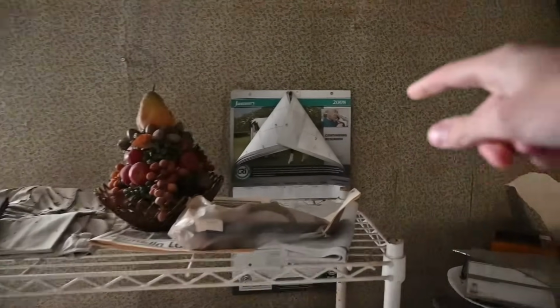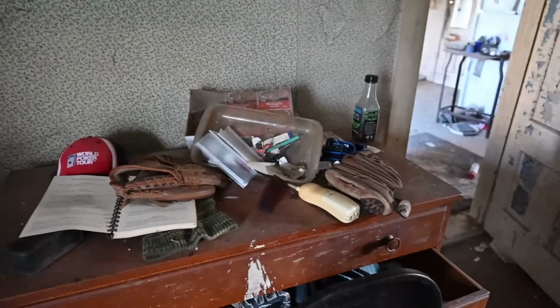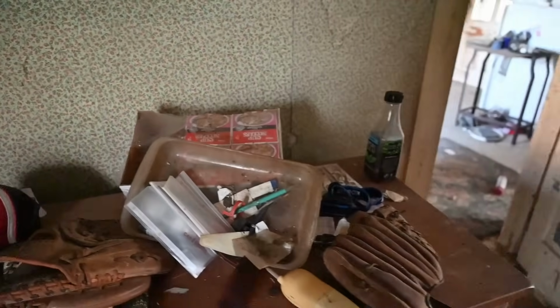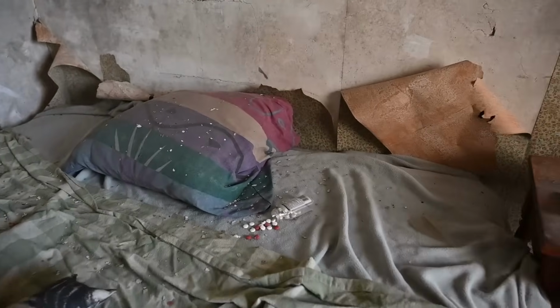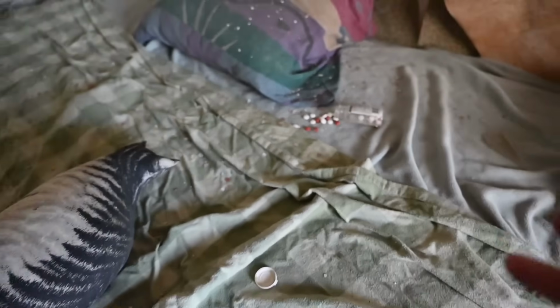This calendar is from 2008, but I actually talked to the owner and he said it was abandoned in 2011. I don't know what it is about that, because you would think they would have calendars up until when it was abandoned, but I guess not. One thing I noticed on the bed is all these pills right here. These might be candies, but I think they're pills. They are. So I'm sure he definitely had some medical problems.